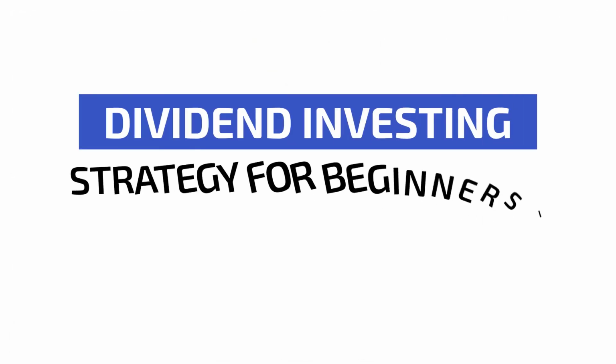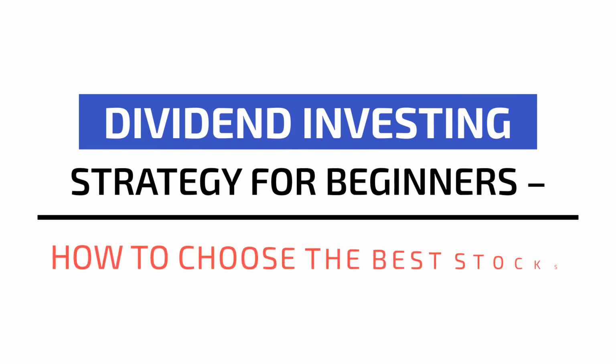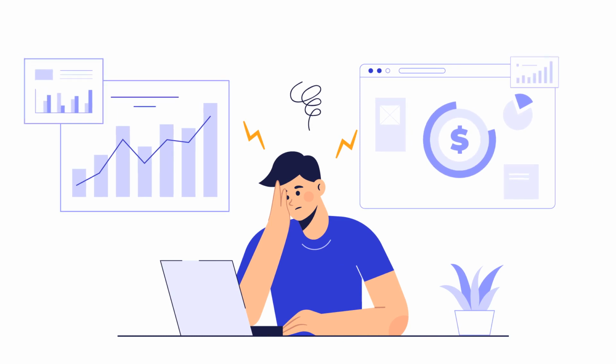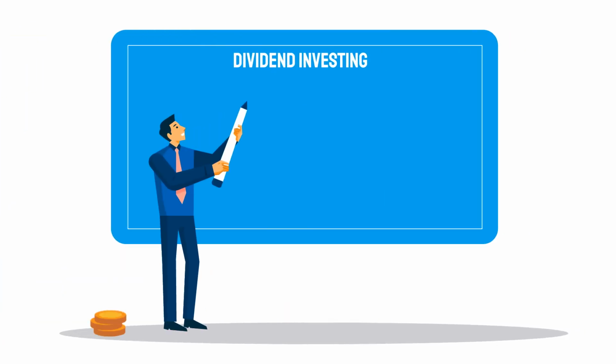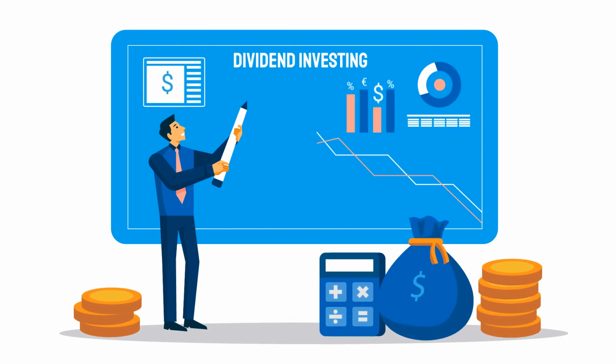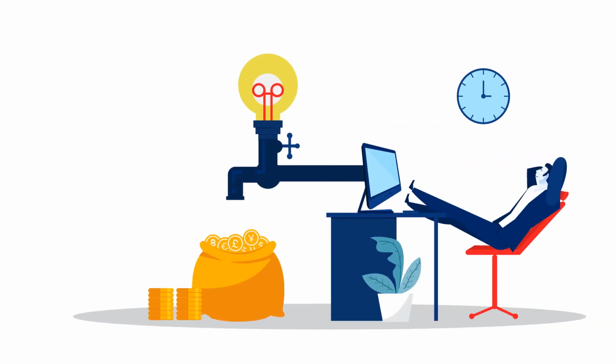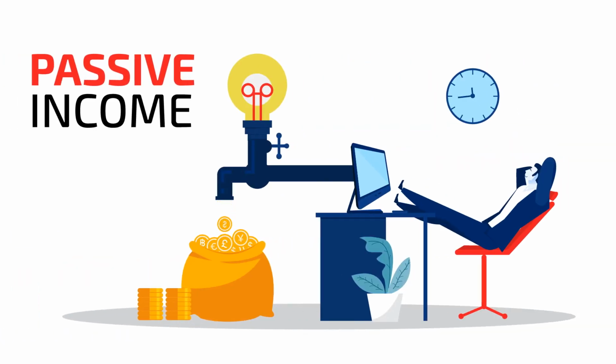Dividend investing strategy for beginners. How to choose the best stocks. It can be difficult to know just how to get into stocks if you have no prior experience with the stock market. Fortunately, dividend investing is not only a relatively straightforward method for getting your feet wet in the market, it can also be a very effective way to introduce passive income into your investment portfolio.